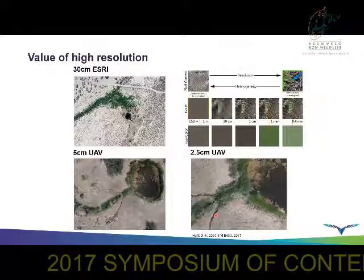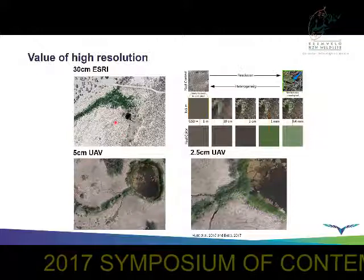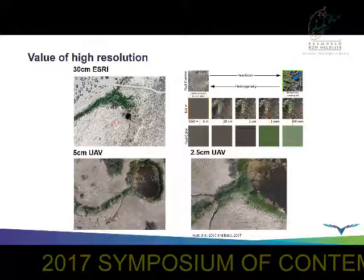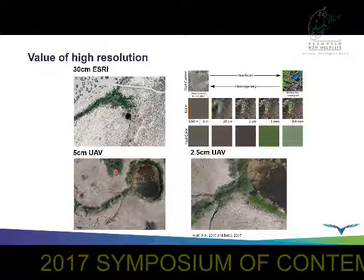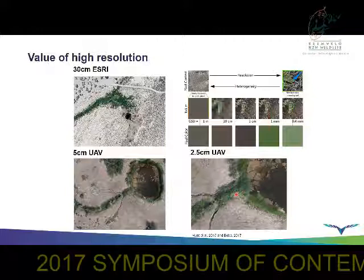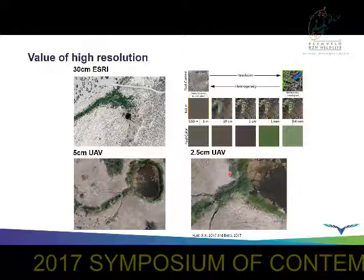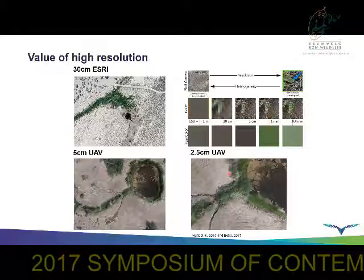So giving you an understanding of what you really get, there's a 30 centimeter S3, which you can see some detail, going up to a 5 centimeter UAV image. You see more detail going to 2.5 centimeter UAV. So you see there's quite a lot of difference in the imagery.